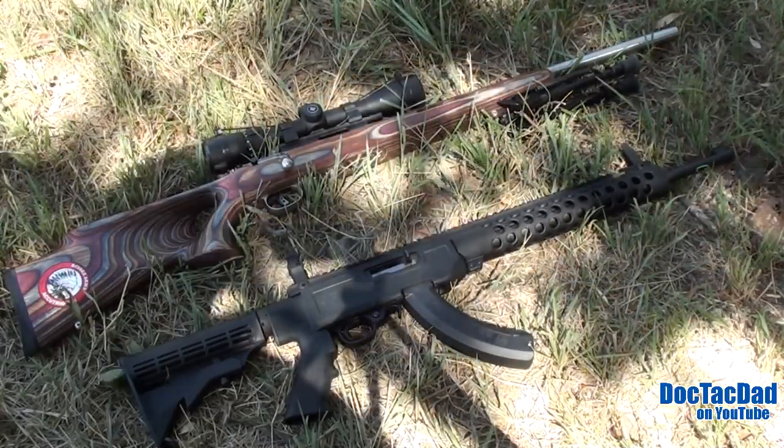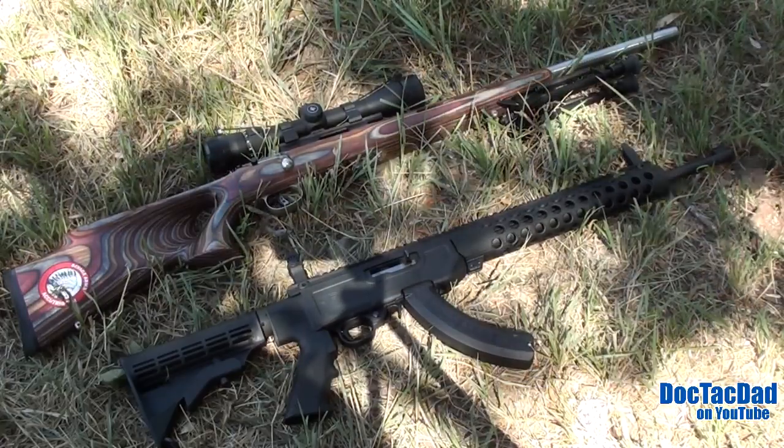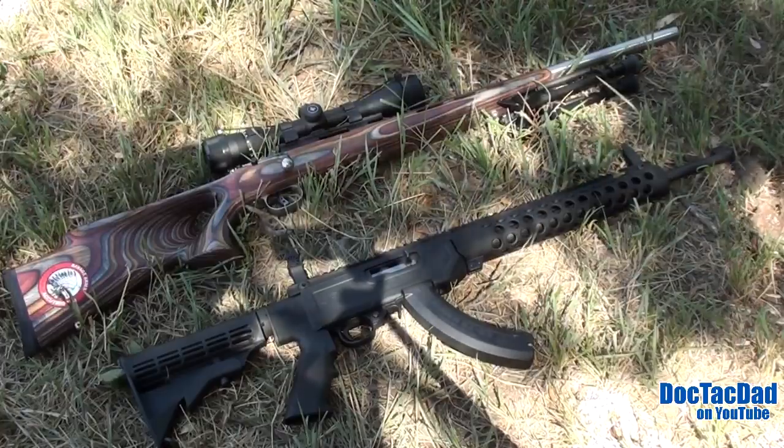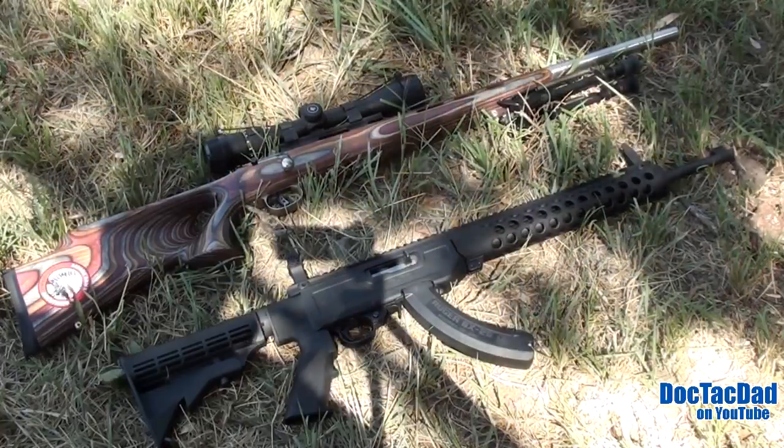Also, one of the things that the bolt action in general has over a semi-automatic is the fact that it fires more powerful cartridges.